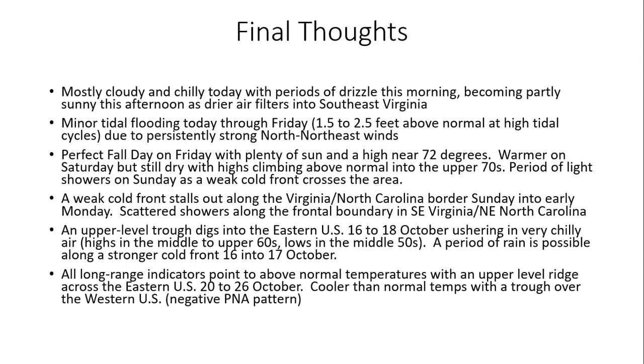We do expect periods of light showers to return on Sunday with some increase in clouds as that weak cold front crosses the area. That weak cold front then stalls out along the Virginia-North Carolina border Sunday and early Monday. Scattered showers along that frontal boundary will occur in southeast Virginia and northeast North Carolina, both late Sunday and early Monday morning.